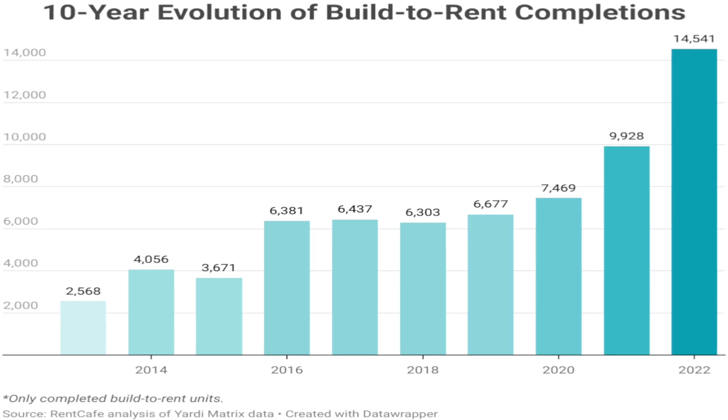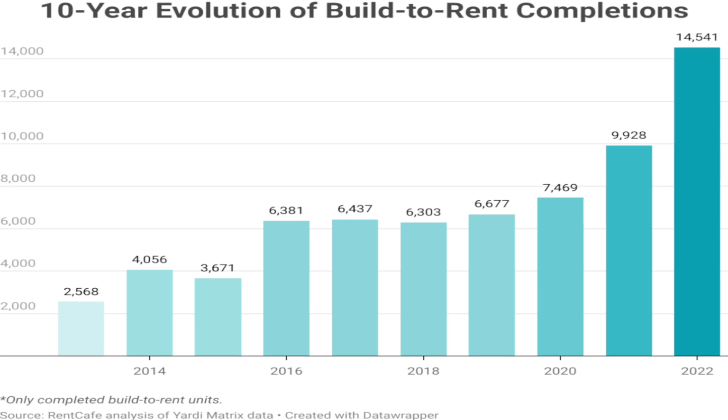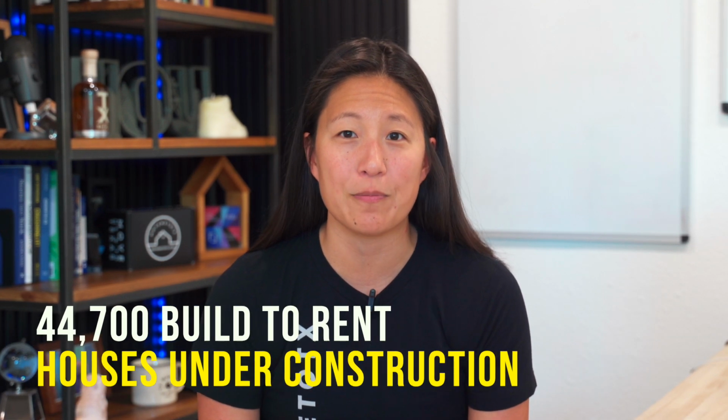Houston currently ranks number 4 in the country for the most single-family rental and build-to-rent homes built in the last 5 years. A recent Rent Cafe study from May 2023 stated that the construction of new build-to-rent homes across the country hit a record in 2022 with more than 14,500 houses completed across the US. As of May 2023, there were 44,700 build-to-rent houses under construction across the country, which is triple the total number of new homes that were completed in 2022.